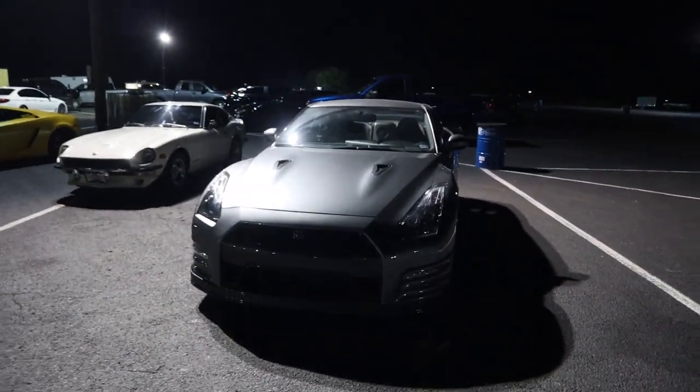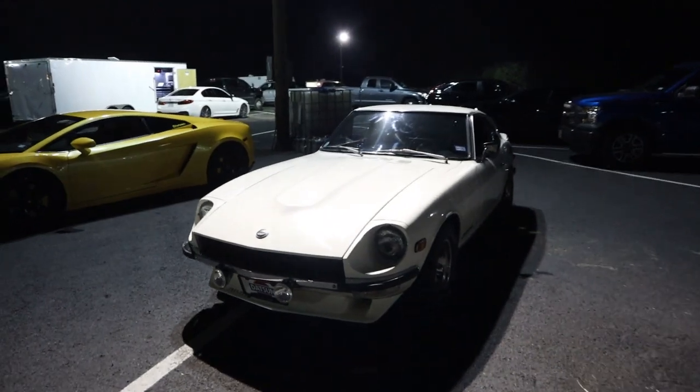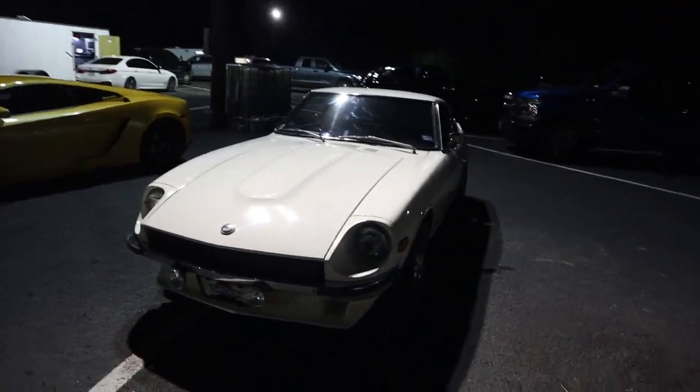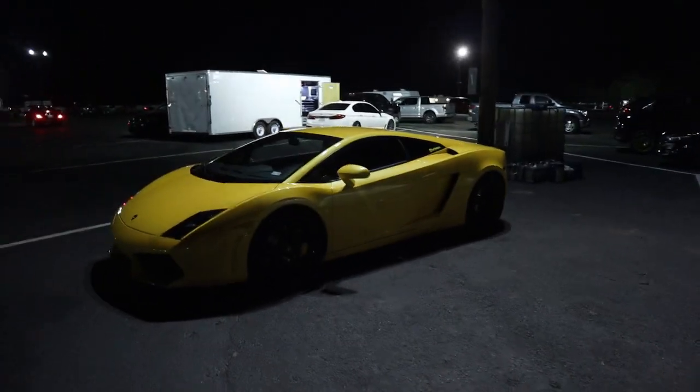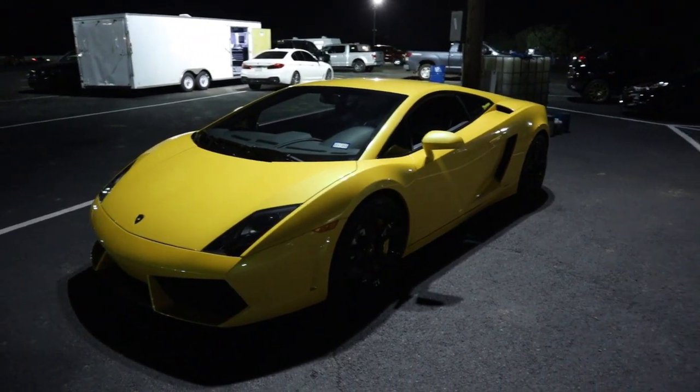You got the fam out here, of course. What's up on my car? Got brother Lucas's car, his clean Datsun. And of course our buddy Keith with the Lamborghini Gallardo. Alright, so I'm gonna find out where these guys went to. I think they went to the grandstand, so I'm gonna go ahead and see where they're at.